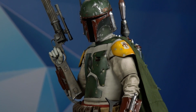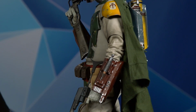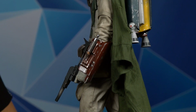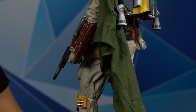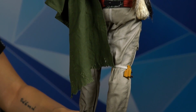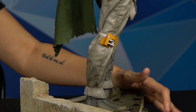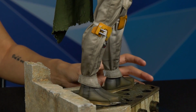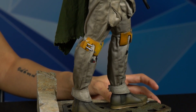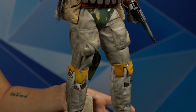I'm going to rotate him very slowly while the camera moves so you can take a look at everything about him. This figure was inspired by his appearance in Return of the Jedi. That's why he has the rugged, like I'm hanging out in Jabba's palace look to him. All that detail, there's weathering, there's tiny touches, and that's why you get premium format figures, because that's the detail that we go for when we do them.